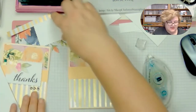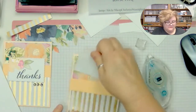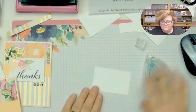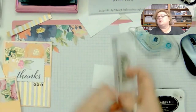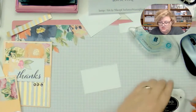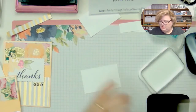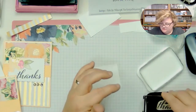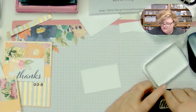So now we need to make our tag, our label on the front. First, we need to stamp our sentiment. I'm going to stamp it right here on the bottom, and I'm using our black Memento. I think the black Memento might be back in stock. I think the refill might still be on back order or unorderable.